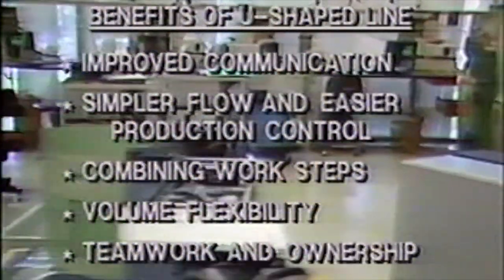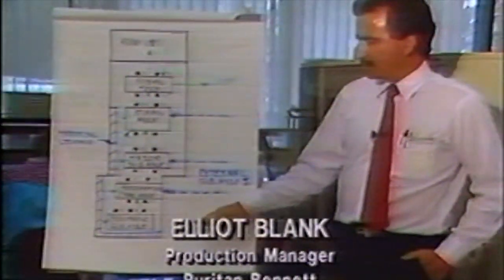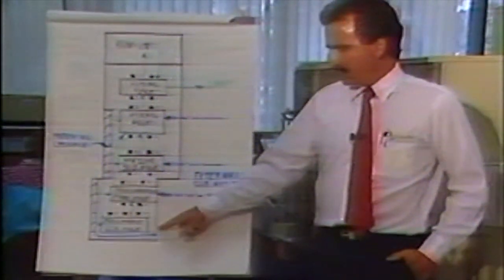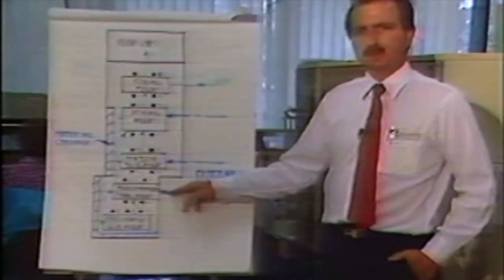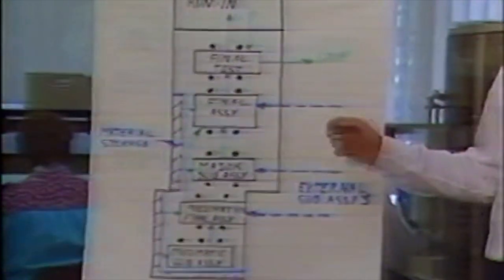Now, let's hear from some people who were involved in converting to these new layouts. In our old production layout, you can see we were organized along production process cells. We had a sub-assembly area feeding into a higher level of assembly, feeding into a higher level of assembly, and so on until the product made it through the production process.